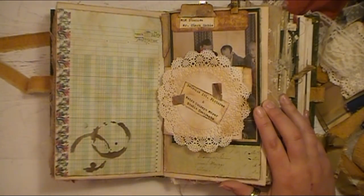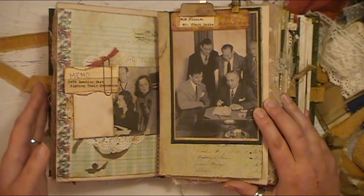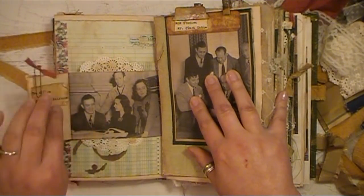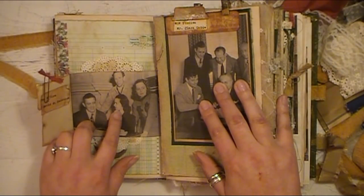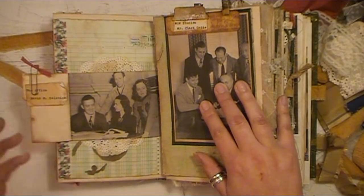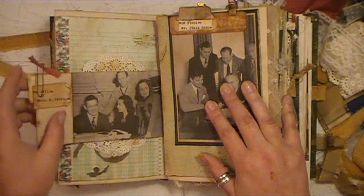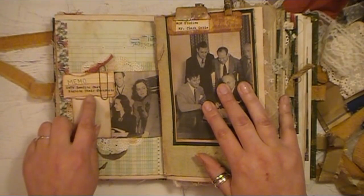So I'm trying to create this vibe of, oh, this is what it probably looked like when they went through the papers. So this here is Olivia de Havilland, and then Leslie Howard, and I almost said Scarlett O'Hara, I mean Vivian Leigh, and this is David O. Selznick. And so these three were signing their contracts with David O. Selznick to confirm their roles for Gone with the Wind. So I just typed on here the office of David O. Selznick. Here's just some more of that fabric on a rusty paper clip. It says memo, Gone with the Wind leading cast signing their contracts.